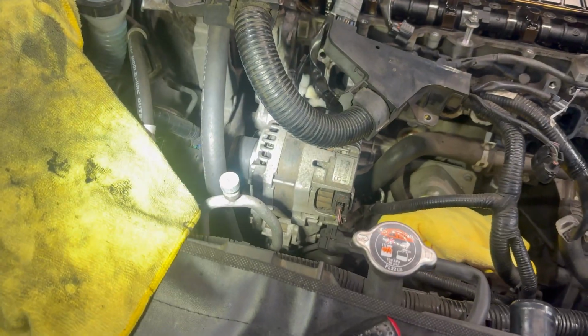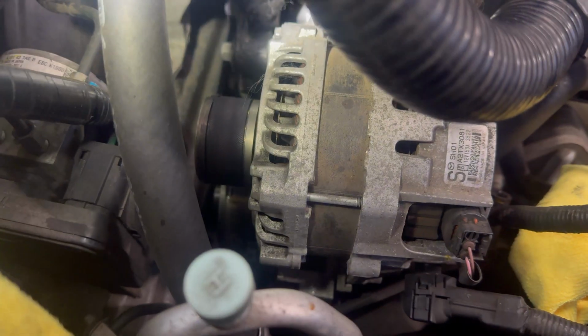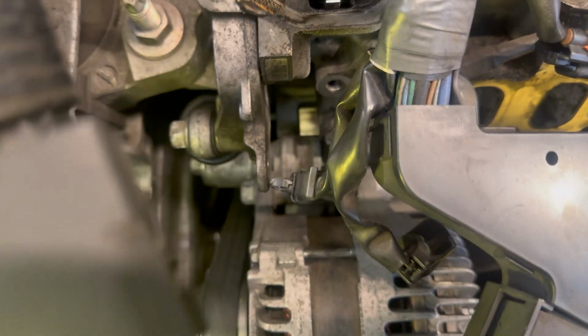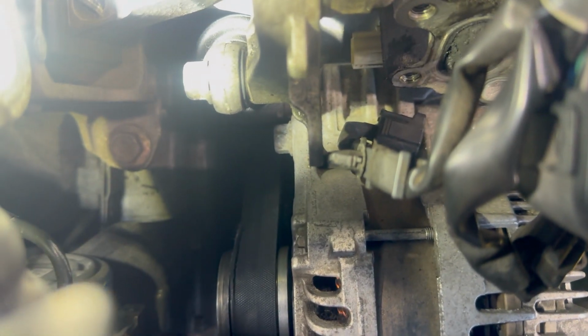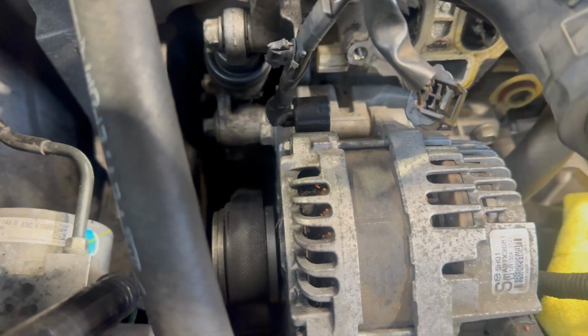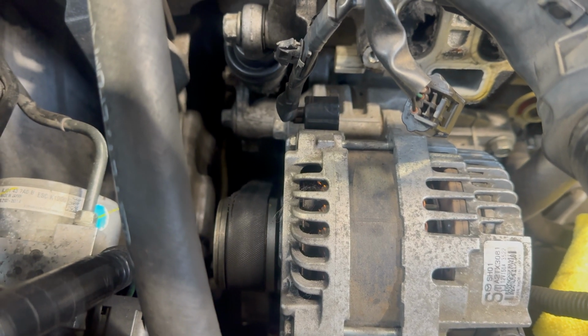Even though the drive belt is replaced, and it looks very new, if we have a look from here, you can see it's already torn. They may have damaged it during the installation.